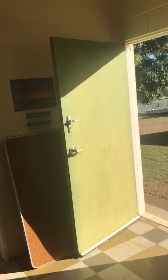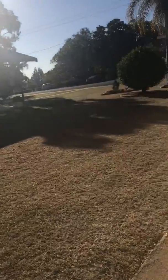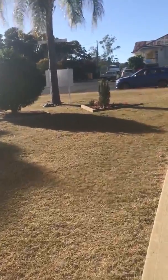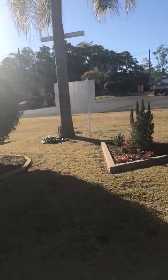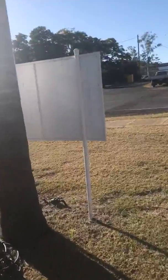When exiting the hall, I'm going out through the side door, walk up to the footpath, to the initial meeting area, which is located in front of the sign.